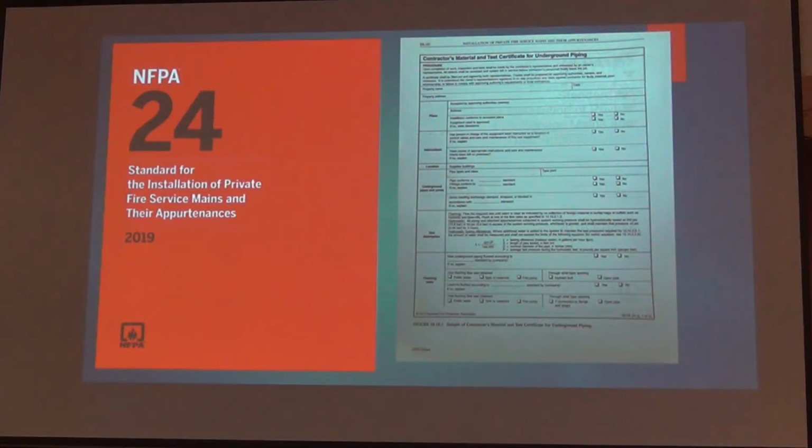Everybody familiar with this? It's a flange nut, flange bolt for that underground piping. Why do I have this here? Because this actual nut I recovered from a dry suppression system in an attic.